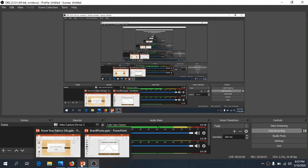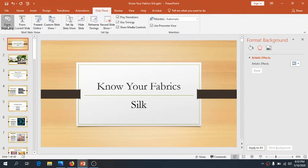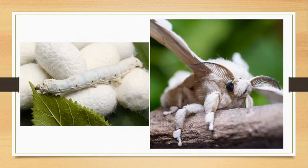Guys, today we're going to learn a little bit about silk. So let's get started. Silk is a very interesting and beautiful fabric, of course made from the cocoon of the silk moth, although he looks furry enough that we could probably shear him. But of course, he's not too big.